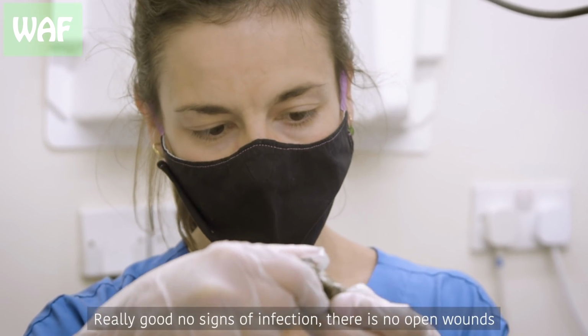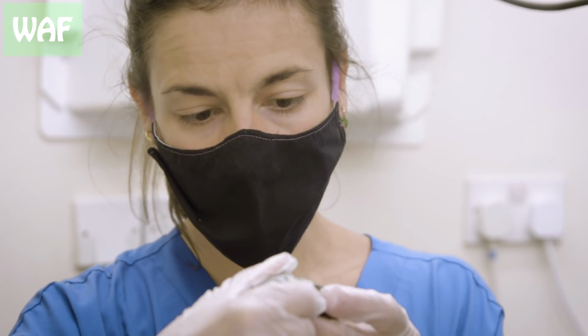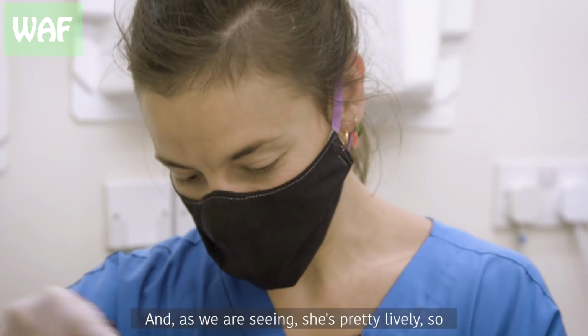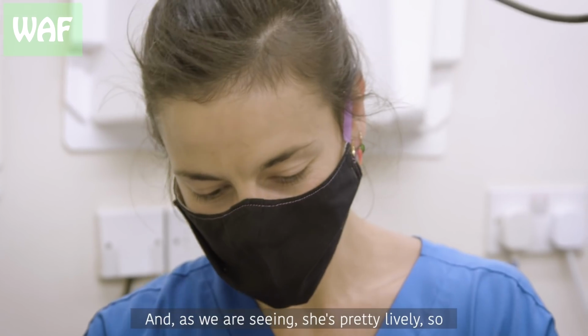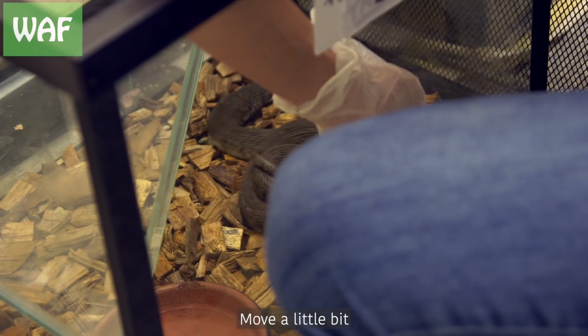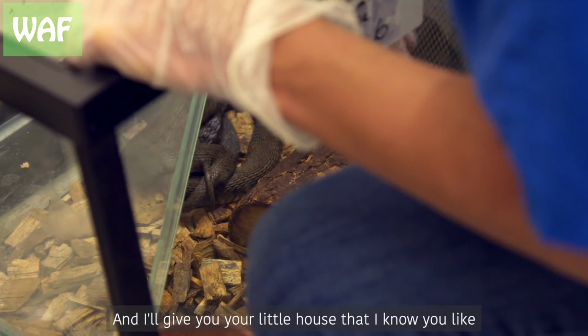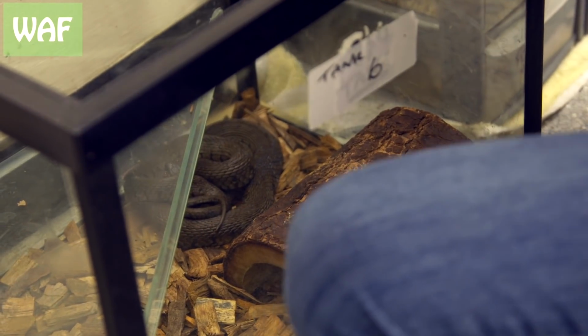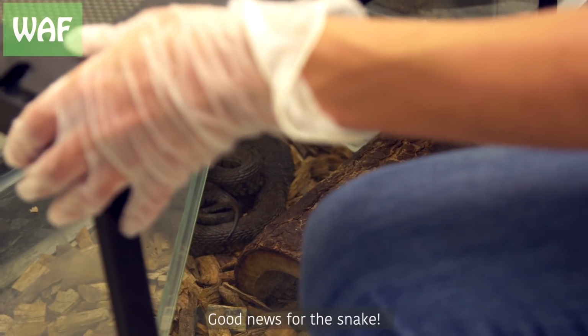No signs of infection, there are no open wounds, there is no sign of inflammation either. And as we are saying, she's pretty lively, so I think it's ready for release. Move a little bit. Perfect. And I'll give you your little house that I know you like. Perfect. Good news for the snake.